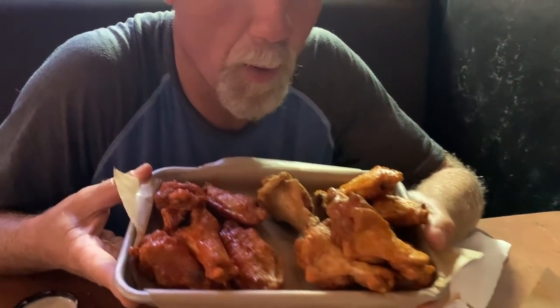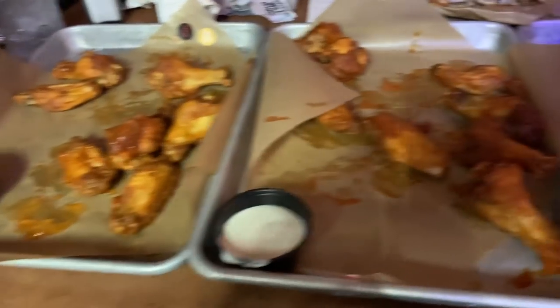Rachel says I'm a wimp because I probably won't be able to finish this amount of wings. There's like 11 here. And I probably won't be able to finish this without getting sick, so I'm gonna eat this and I'll probably have to eat some more wings at home. So this is what's left.